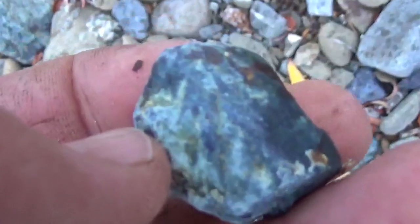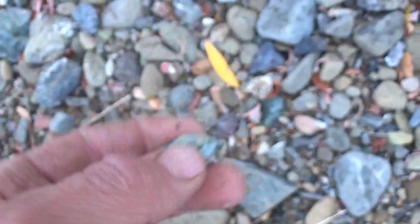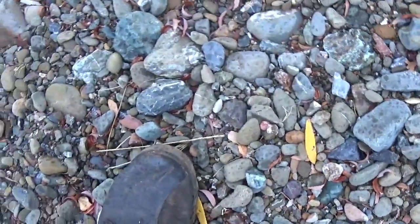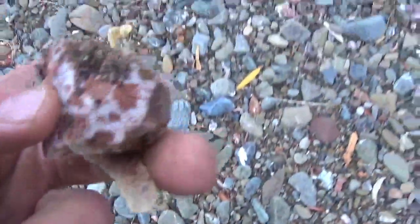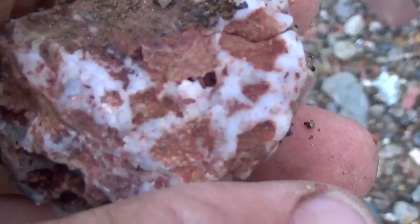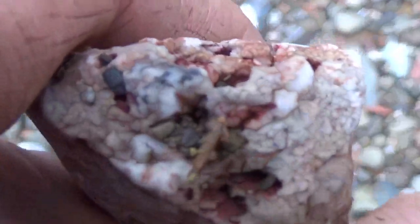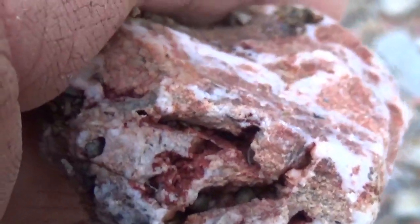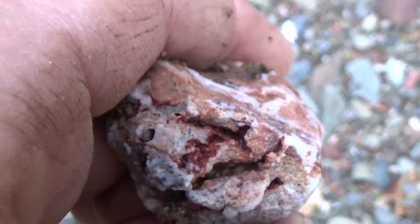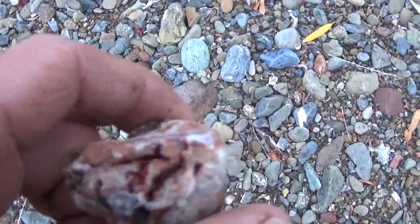Serpentines. Pretty rough, chalky looking stuff. Quartz. Different quartz mixes, but as a gold miner, that's the type of quartz that gold actually gets stuck in, grows with, accumulates near.